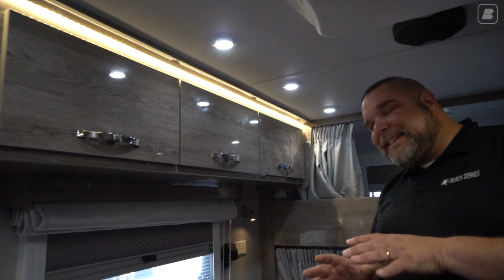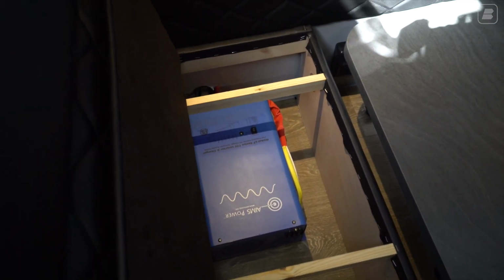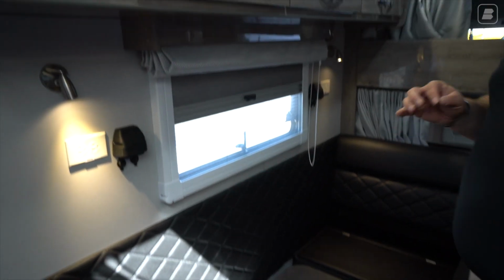Now underneath this dinette seat, as we come down here and we look, this is going to be your inverter. This is our 2,000 watt inverter. Now again, and I've mentioned this before, I have another video out about it. You do see an on-off switch on the top there, and so that switch should always be left in the off position, because the switch you're going to be utilizing is going to be the satellite switch.